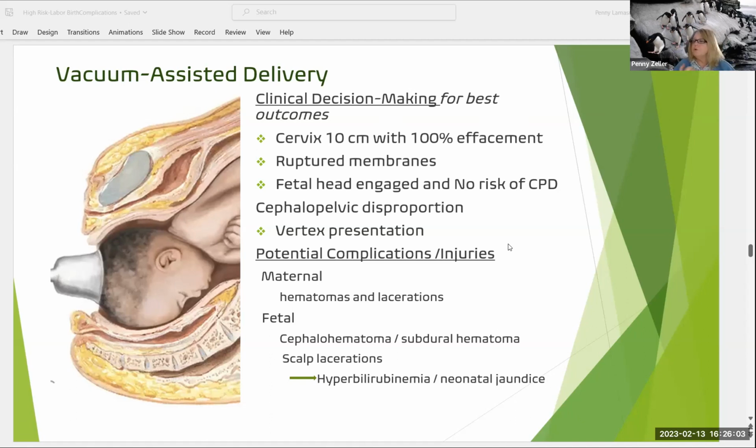In order to do this, of course, she has to be fully dilated, fully effaced. The membranes have to be ruptured, and the baby's head has to be engaged beyond the ischial spines, okay? And we know for sure that there's going to be no problems with delivery. And of course, vertex, that means this is the presenting part of the baby, the vertex of the head. If the face is presenting, we can't do it.